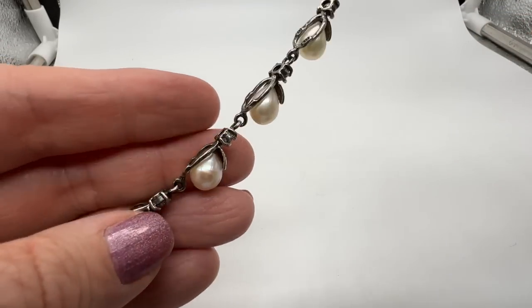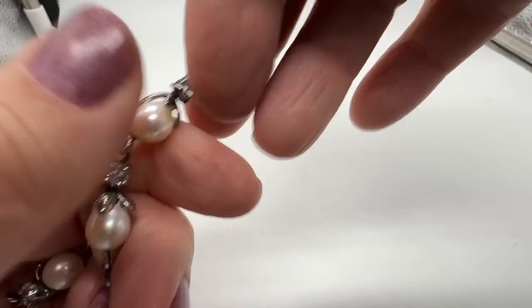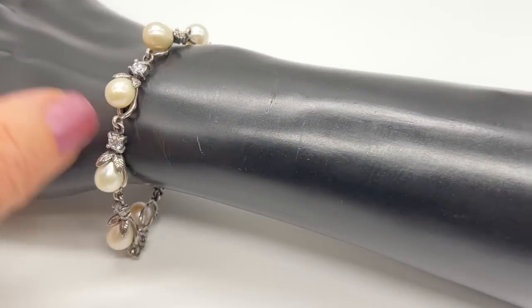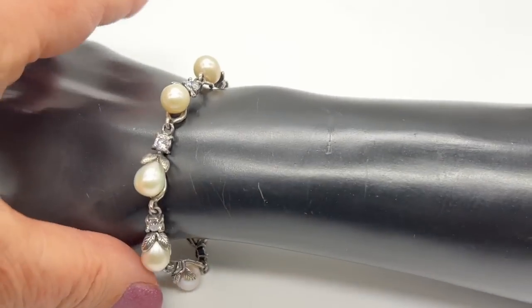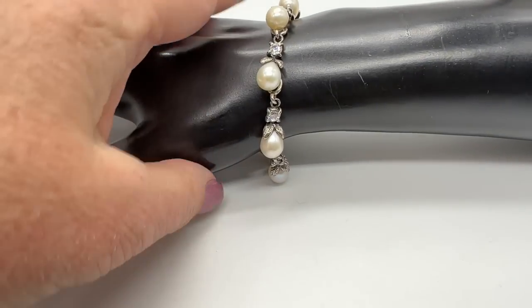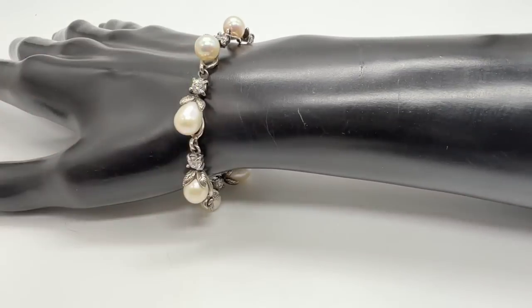Awesome freshwater cultured pearls. And the CZs are very sparkly. It's not old. It's probably from, I don't know, the early 2000s or so. I think that might be when I got it. I can't remember where I bought this. I think I might have paid full price for this. I might have gotten it in Macy's or something. I can't remember. I love it, however.